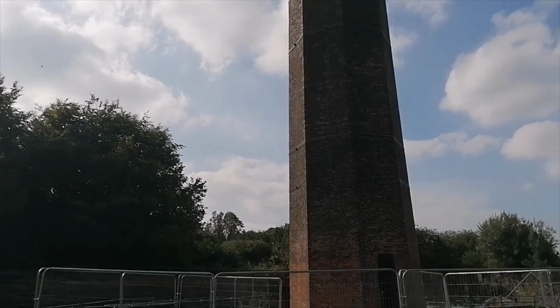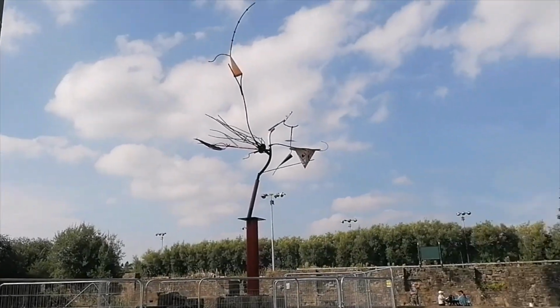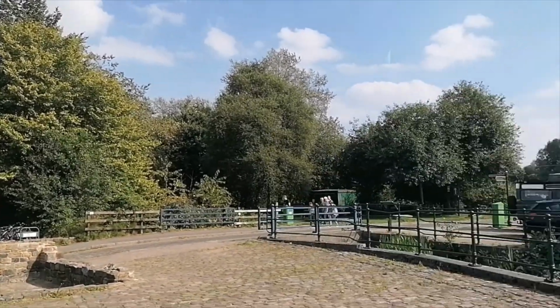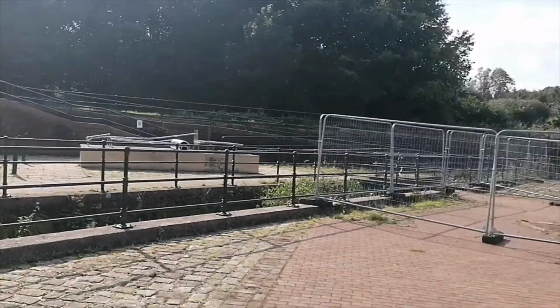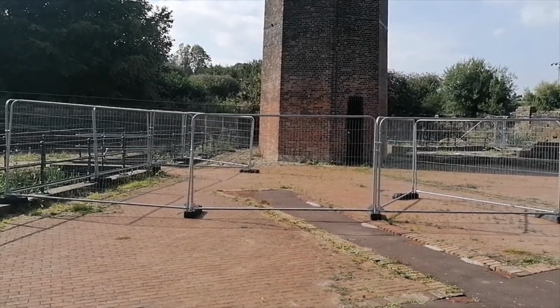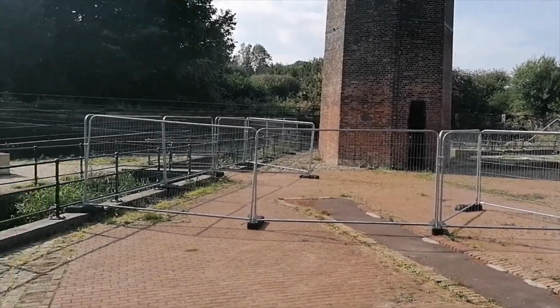Hello, we're now in the old mill part of the park. That's Burrs Mill it was called, and the most striking feature of it is the chimney.